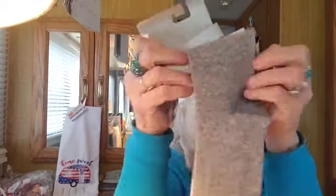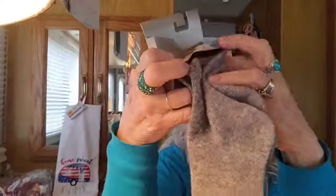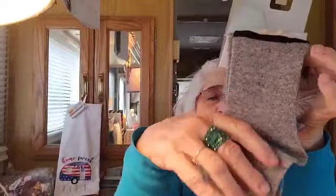Okay, what was that? Nine. Okay, so then we got our cashmere socks. That's not fitting right, but there we go. So that's the cashmere socks. So we did get 10 pieces.